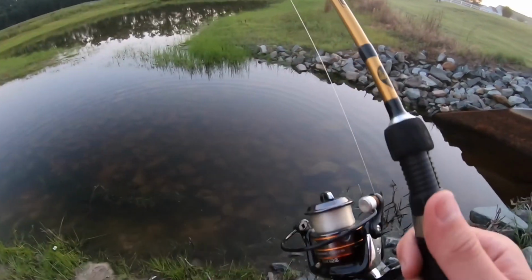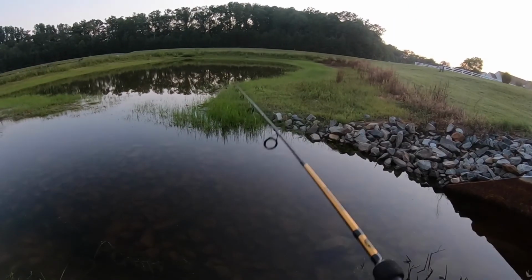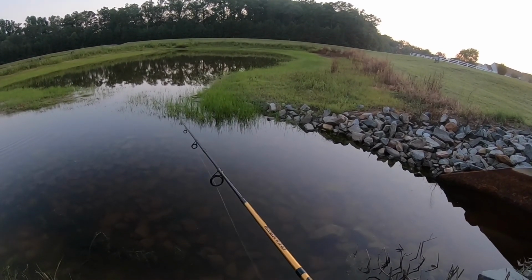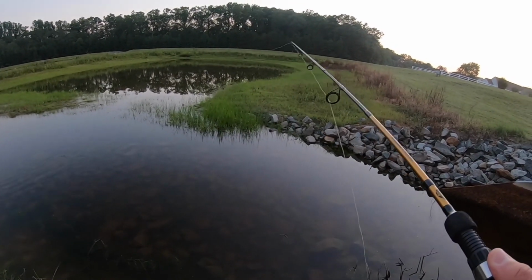Let's go see if we can get some more in that little hole. There's a bunch of tiny bass stacked here. I just had another one running with the tail on my worm. Unless that was a bluegill, I don't know. But they're eating it on the very long pauses. So we're gonna do a long pause. See if they'll eat.